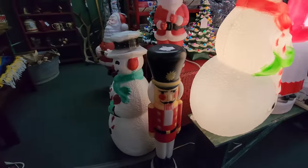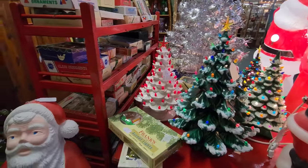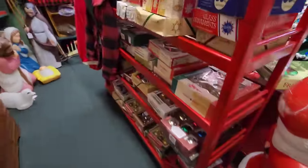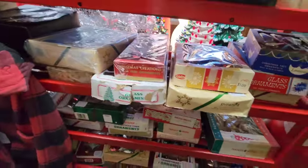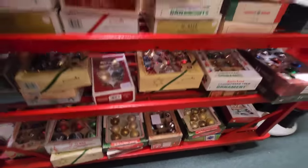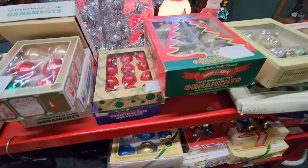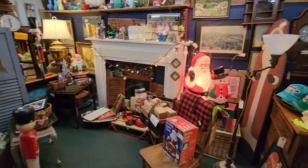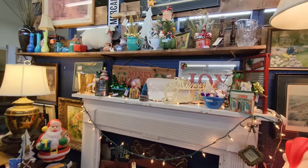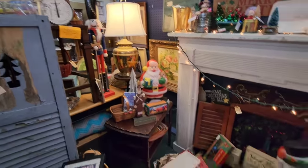Look at the nutcracker. Santa. This is the largest one I've ever seen. I like the white and red one there. Oh, wow. Look at all, wow, that brisket must have been good there, Santa. Look at all these vintage ornaments back here, too. They have so many. So many boxes of vintage glass ornaments. Wow. I love how they made this look like a living room in here with the fireplace. They made it so festive looking. That's awesome. We got a really tall nutcracker there. This is awesome.